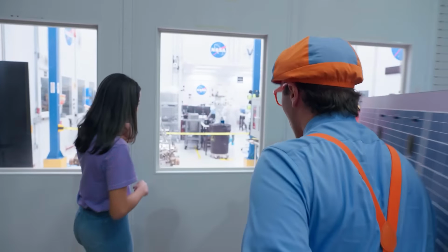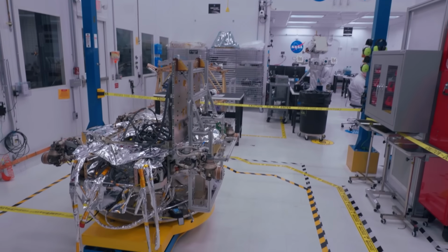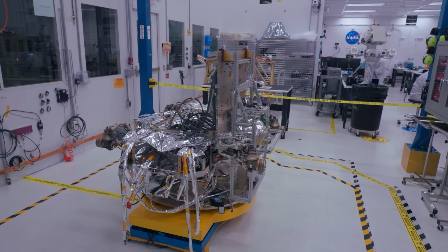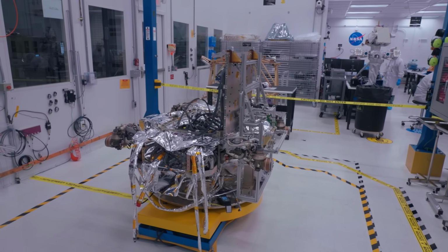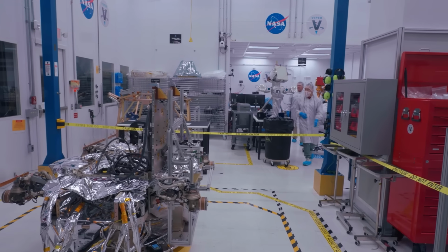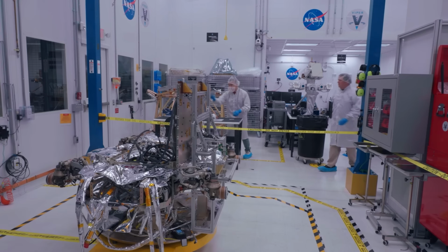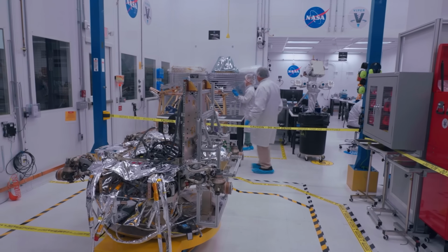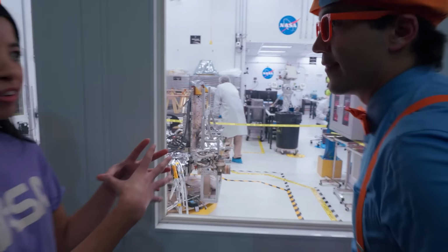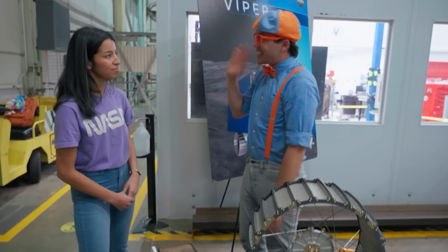Whoa, check it out. Whoa, it looks so different. Mm-hmm. It's not as colorful, but it's so sparkly. Hello, Viper. Wow. Oh, and are those people working on Viper? Yeah, those are engineers working in the clean room currently. And as you can see, the rover is in a few different pieces, but in the end, when the engineers are done, it'll all come together to form Viper. Yeah, and then it can drive around on the moon. Correct.